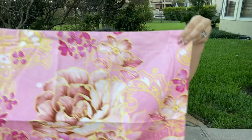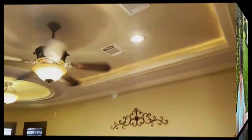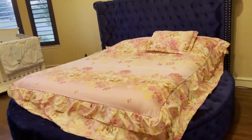Very floral, very springy, but it's really, really gorgeous. Okay, guys, I figured out my lights. I actually never turn on those bright ones, so I just realized I had them. Hope now you can see better, guys.